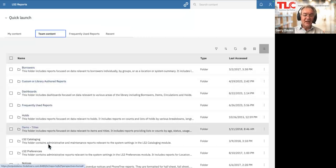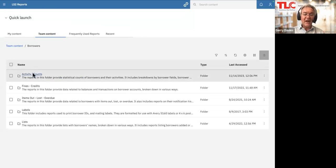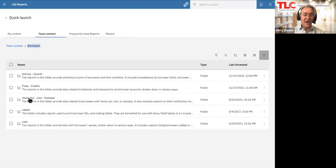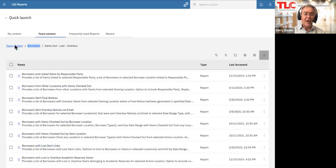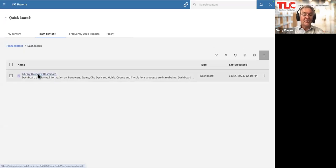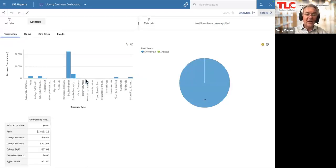So each one of these is a menu. If I look just at borrowers, I've now got submenus. If I want to look at activity counts for borrowers, I go into that. Now I've got all my reports there just for activity counts in borrowers. I could go back and look at items out, and now I've got all my reports for items lost and out. I can go back to team content, and I've got all of these other folders here. One of the folders that I think you might find useful is a dashboard. We're working very hard on dashboards at the moment. And so circulation staff at the front desk can come in and they can have a brief look at what's going on with their borrowers at the moment.